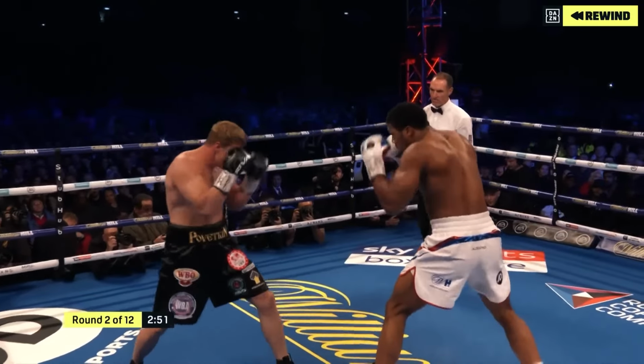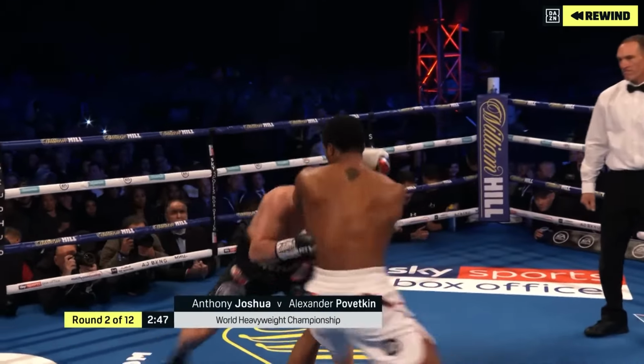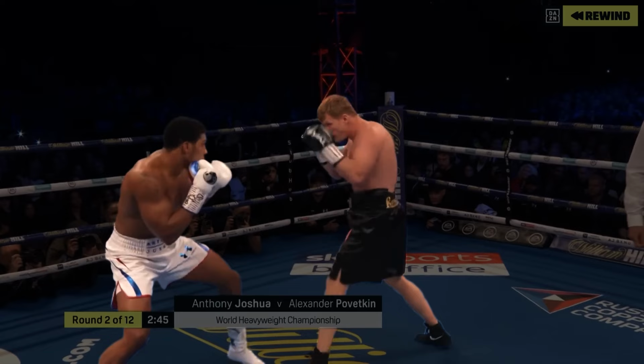As mentioned, AJ's stance was also different for this fight. Due to Povetkin's smaller frame, AJ strayed away from his usual upright stance and stayed in a more crouched position to make it harder for the overhand to land.